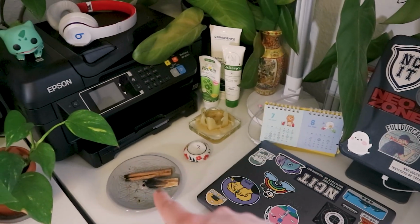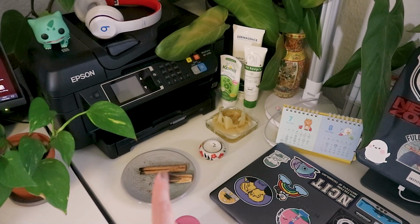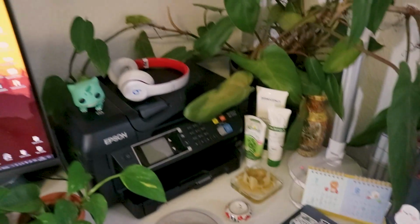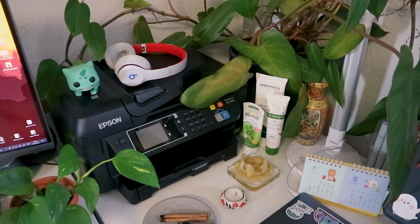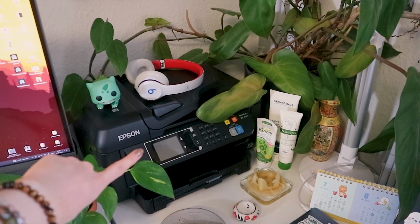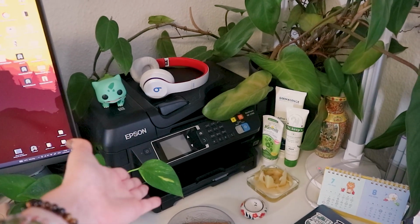But anyway, so this is more like the planning stuff or the everyday use stuff. I have candles, I have scent stuff. I don't know how it's called in English. It's like Räucherwerk in German, so there you go. My printer that I traded with my dad. I had a different printer. He doesn't use his that much, so he said I can have this one because it's a little bit better. I have not tried it too much yet, but I would love to do some prints with it. So yeah, that's been sitting here.